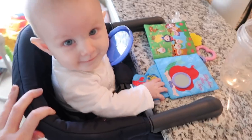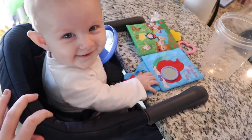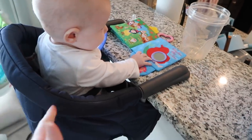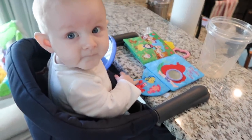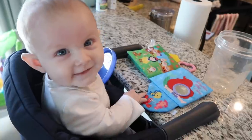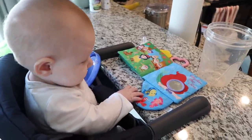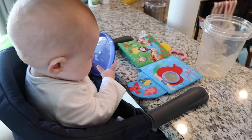I feel like I could sit in this. I mean, it is so stable. But she absolutely loves it and it's perfect. It's perfect for her to sit here while I'm cooking or whatever in the morning, isn't it? Yeah, and I can give you all kinds of things to play with. Clearly haven't gotten myself together yet.